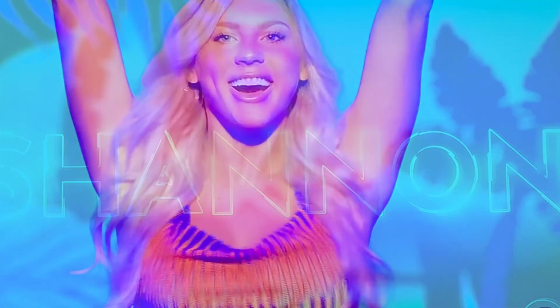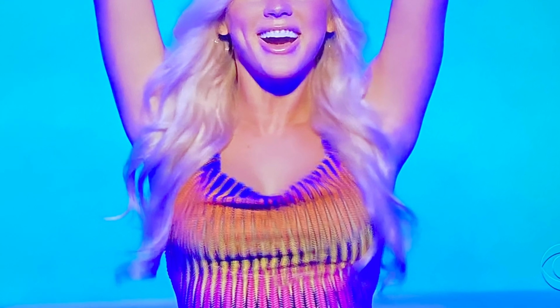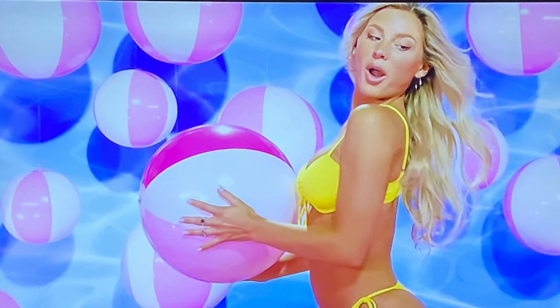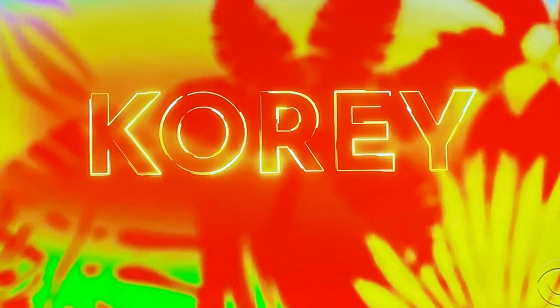And then we have Shannon. Shannon is a controller at a construction company in Pennsylvania. And yeah, she's already, I think, got her eyes on one of the guys that we'll talk about later. Now, let's talk about the guys. We got Corey, who's 28. He's a rental car agent from Virginia Beach, Virginia. His eyes are just absolutely gorgeous. He got some pretty hair, too.